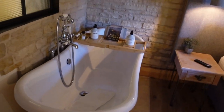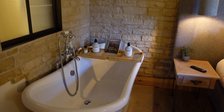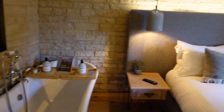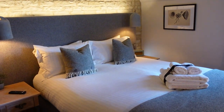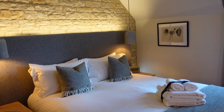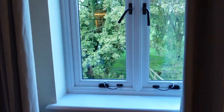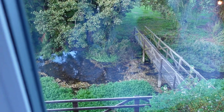And we have been upgraded. There's a bathtub in the room. And here's our bed. Maybe we need a second duvet, okay? And then we have a very beautiful view outside.